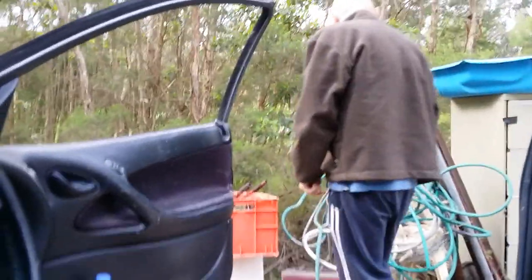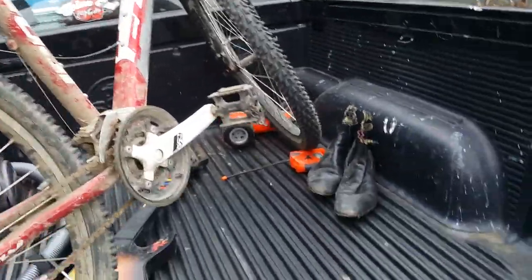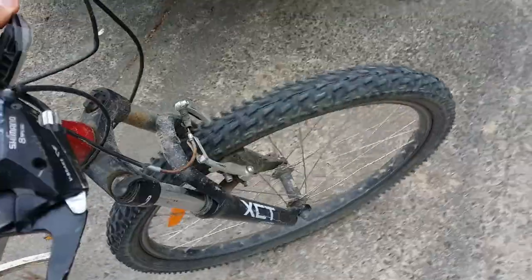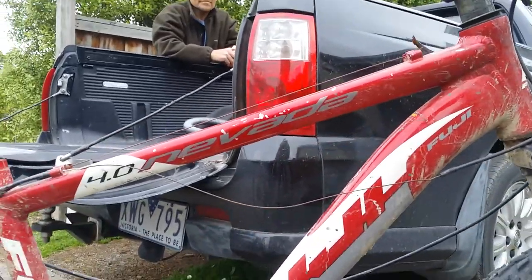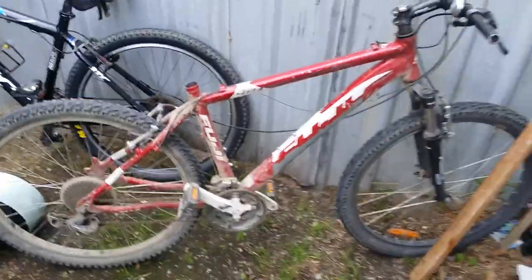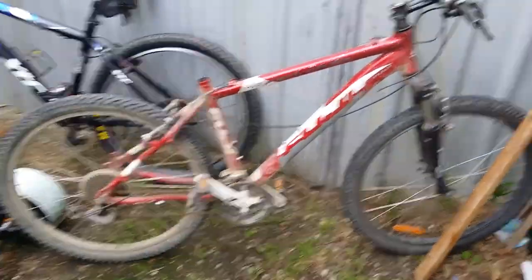The Fuji. It's the XCT Nevada 4.0. It's pretty beat up. Needs a seat and a bit of work, bit of TLC, bit of a clean. But for free, you can't go wrong, I guess.